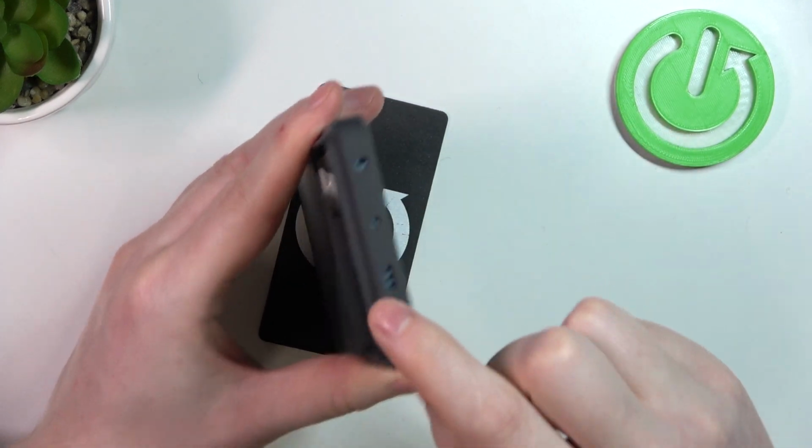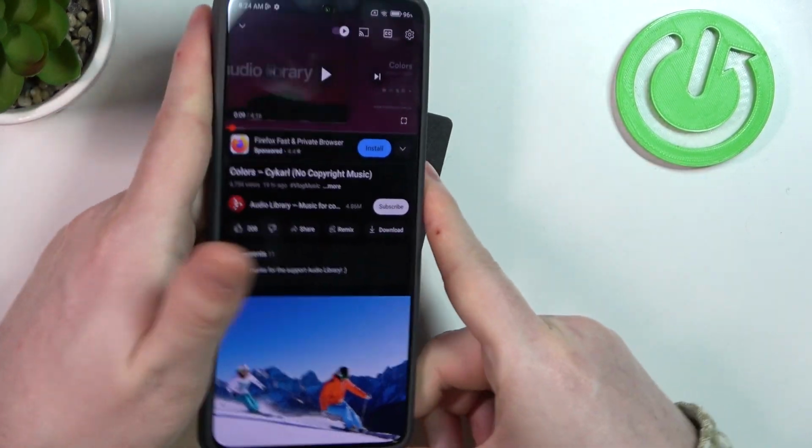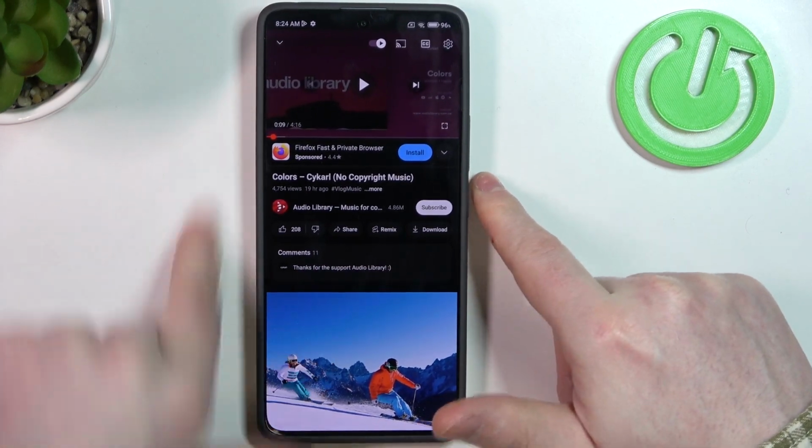Okay, I can confirm that this right here is a speaker and the sound is coming from all of them, which confirms that this device does have the stereo speakers.